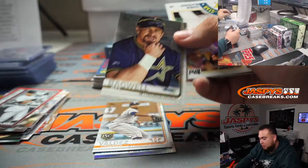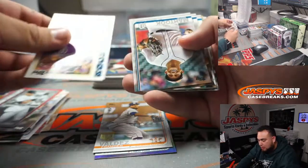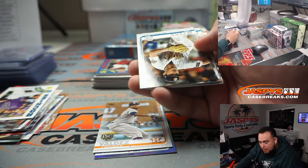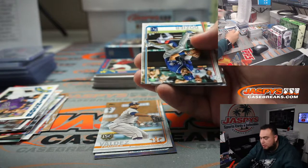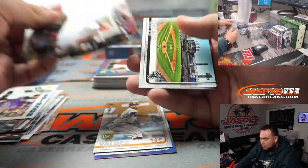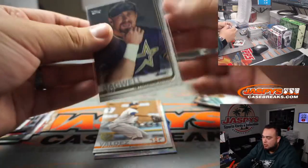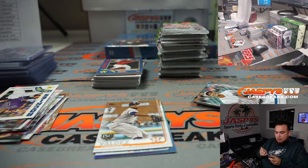Alright, this Jeff Bagwell has to be like a short print, right? I don't remember what codes are the short prints, but looks like the code is different. Looks like it has 31 in the back. It looks like these base cards are all 62. So that's definitely a short print. Yeah, because all of these codes are 62. So this is a Jeff Bagwell short print. Code ending in 31. And usually you can spot them pretty quickly. So Houston going to Roy.